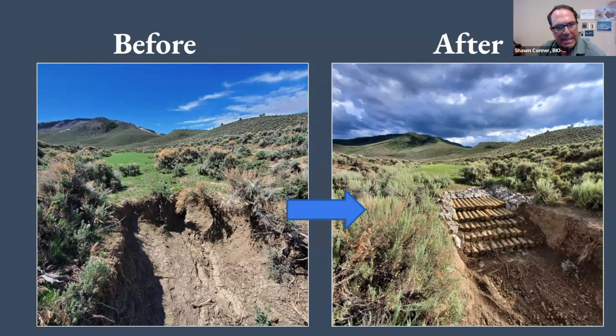So below this is a nasty gully. You can see the soil type and the gully forming here. Nothing but sagebrush and gully below this green gem kind of in this sagebrush system. So pretty important head cut control. That's one approach to wet meadow preservation. Next.